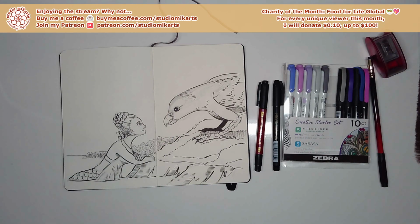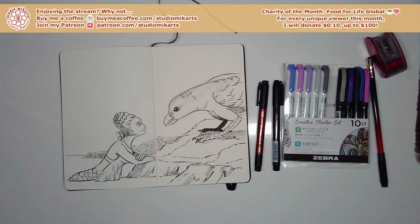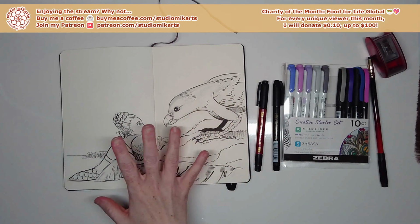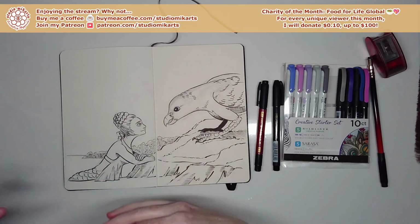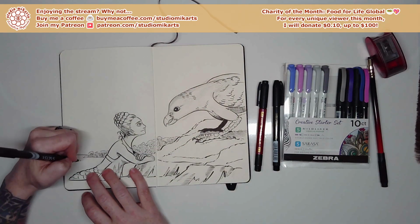So this reference image I'm looking at has some texture in the water. I don't want to go too crazy because it will take away from the main event, but especially around where the rocks are coming out of the water, there's like this white water happening because the waves can't be smooth anymore. They're all crazy going around the rocks.